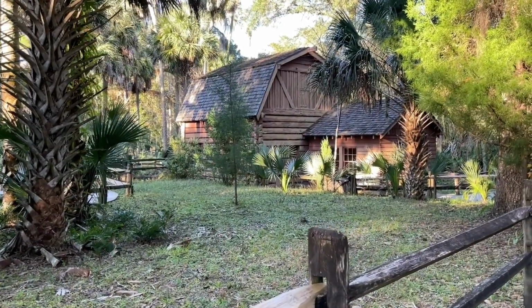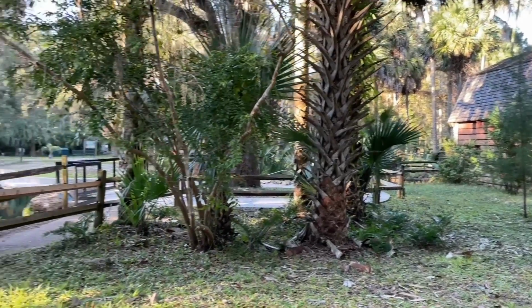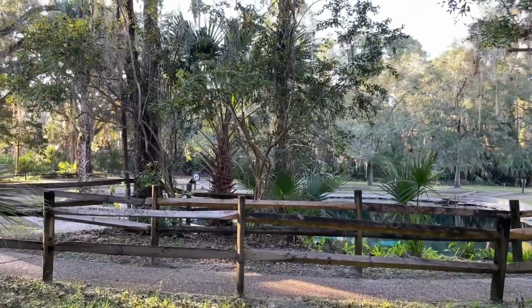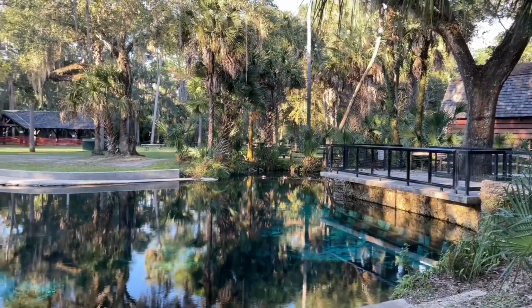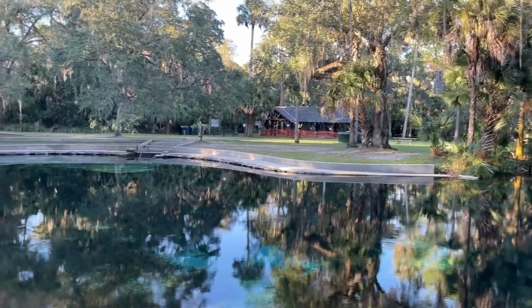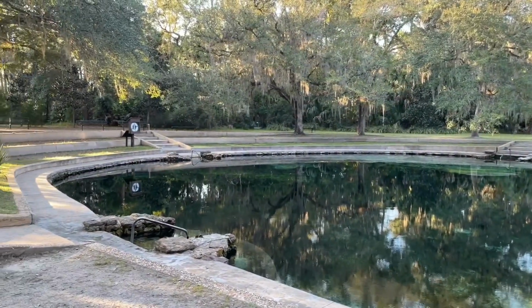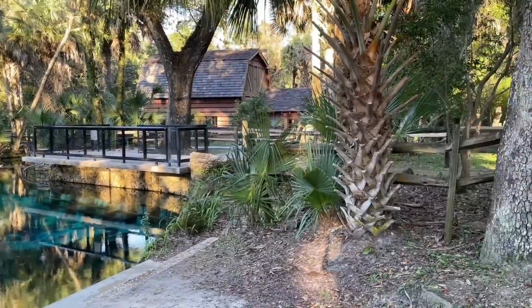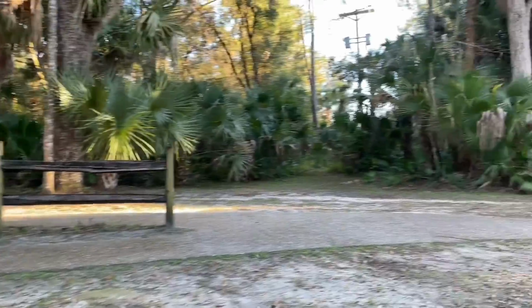What a picturesque setting. So here we have the mill house, and it's right next to the spring here. I should say it's right next to the spring pool. Now Juniper Creek runs down past that way down there beyond the mill house, and that's what I'll be exploring tomorrow.